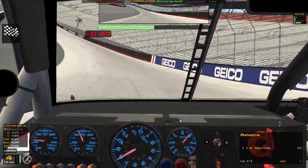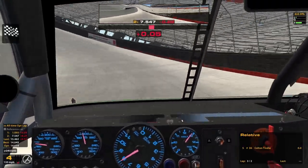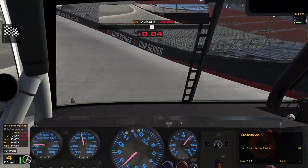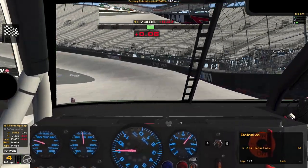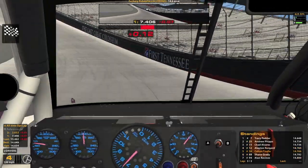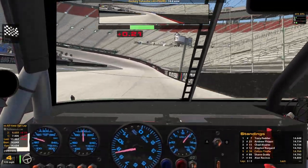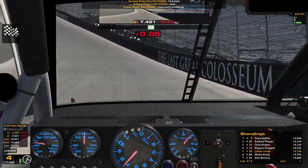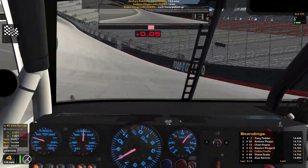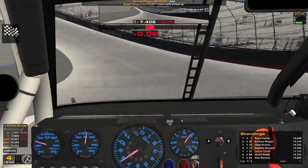Wanted to try to get in front of as much as I could because who knows, this could end up being a bit of a messy one. Always a potential at Bristol. So we have to watch out. Tracy's got the pole right now with a 14.6. Looking at the times right now.